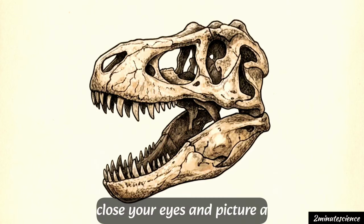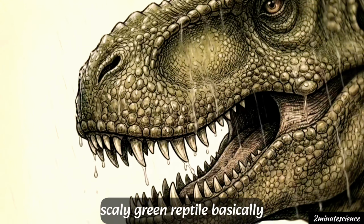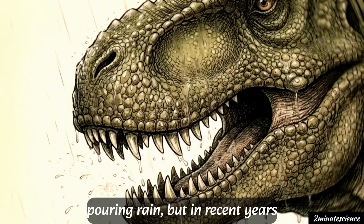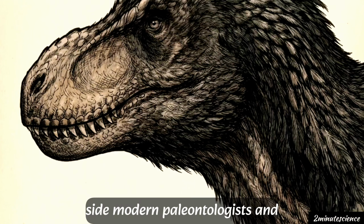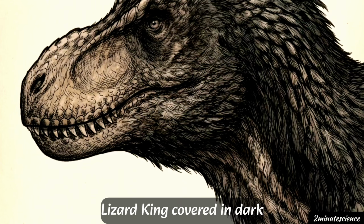Close your eyes and picture a Tyrannosaurus rex. Chances are you're imagining a giant, scaly, green reptile, basically an overgrown crocodile roaring in the pouring rain. But in recent years, a different picture has emerged. Look at these two interpretations side by side. Modern paleontologists and artists are increasingly depicting the tyrant lizard king covered in dark, majestic, eagle-like feathers.